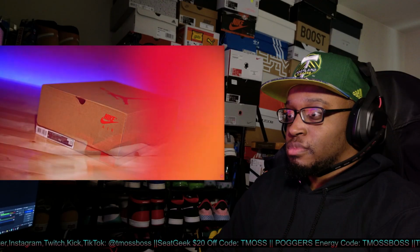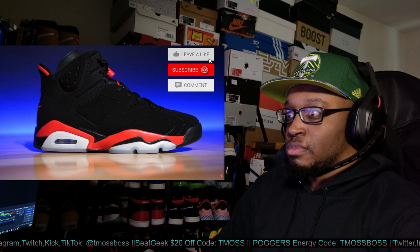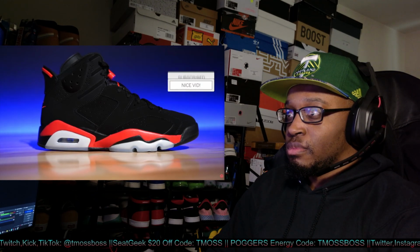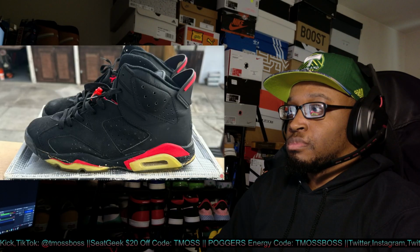So for those of you that don't know, this is the Air Jordan 6, what a lot of people just call the reverse infrareds, but basically this was a mistake. They were getting ready to launch, or relaunch, for the very first time in the year 2000, the black and infrared 6s. So it was going to be their first time retro.